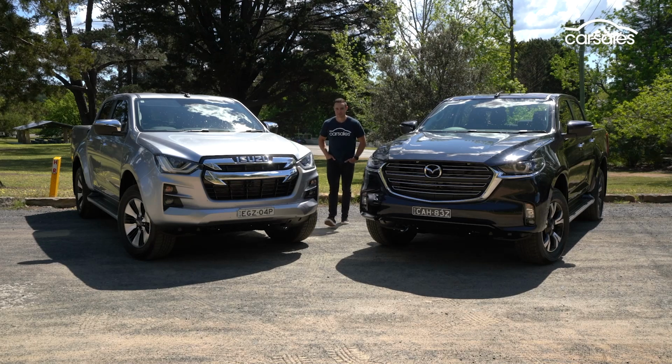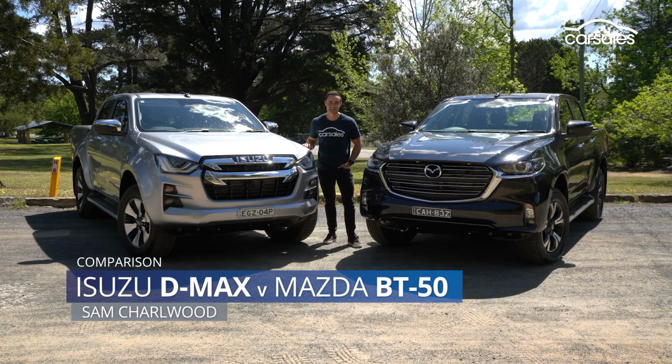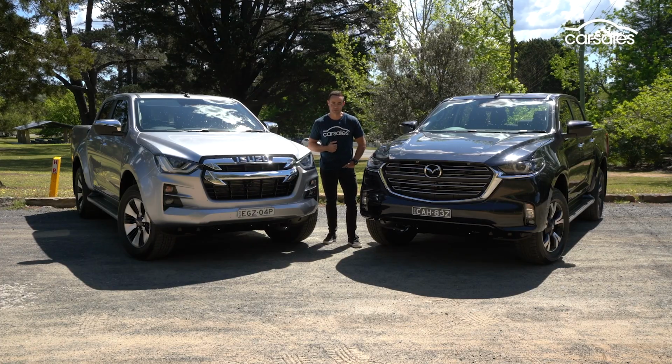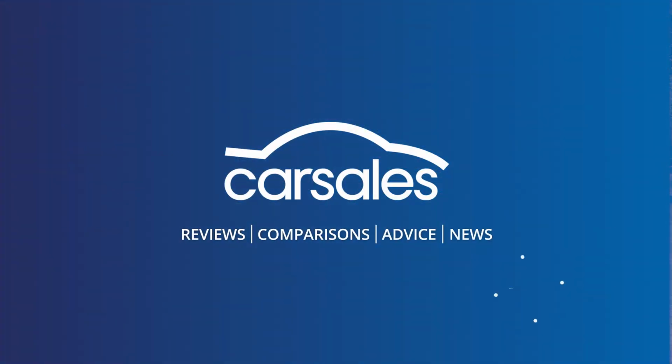Same, but different. The new Isuzu D-MAX and Mazda BT-50 have landed in Australian showrooms. Now, to the casual observer, they have a passing resemblance, but the truth is these two dual cab utes are almost identical underneath the skin, and they're even built on the same Thai Isuzu production line. The question is, who's done the better job? Isuzu or Mazda? Let's find out.